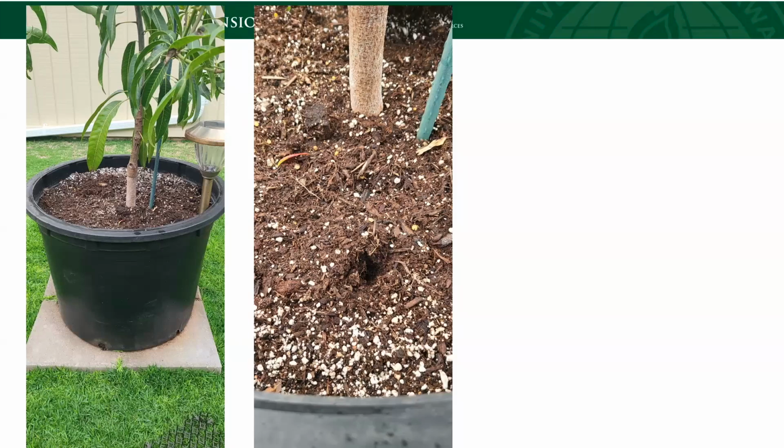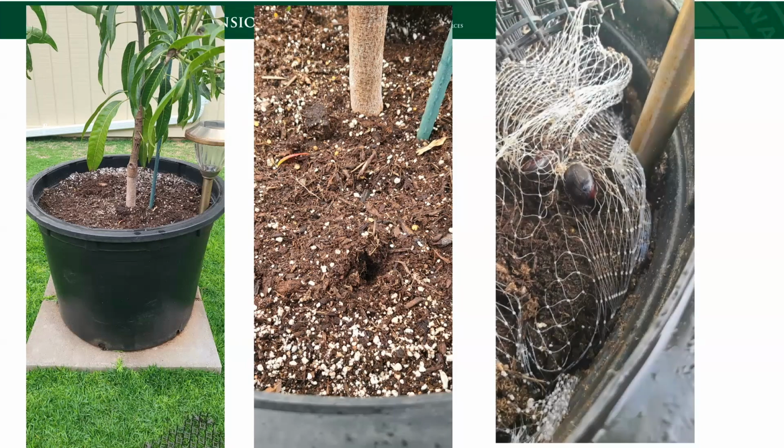Just be on the lookout even for potted plants. These are some home growers that noticed small little holes inside of a potted plant, and they couldn't figure out what it was. So we decided to put some netting on top and see what would happen. And yeah, you catch adults trying to get in and get out.